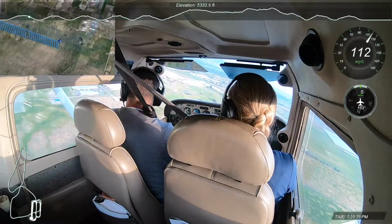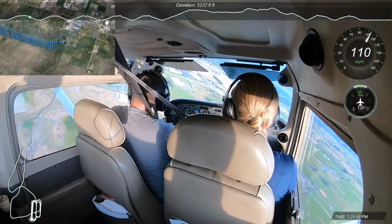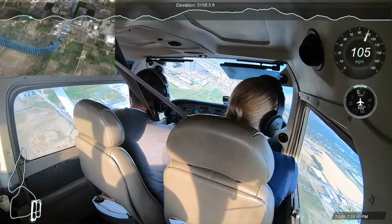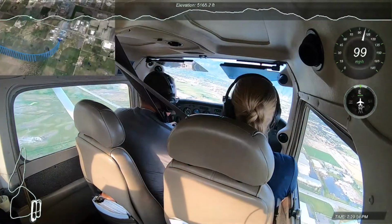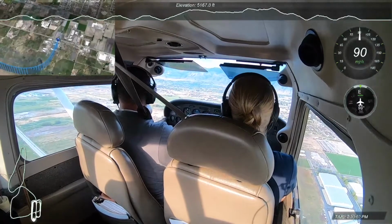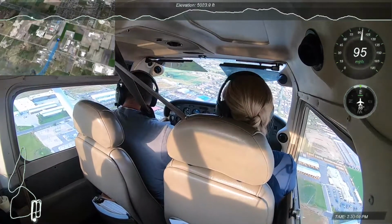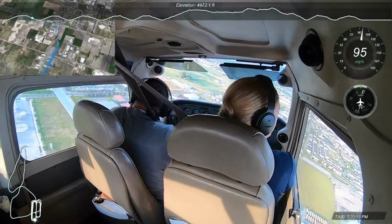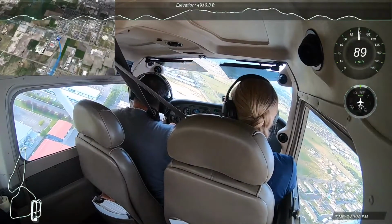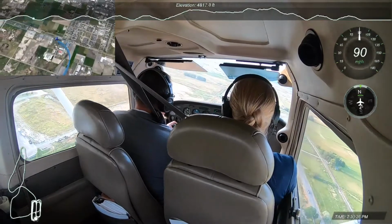Logan traffic, Cessna 2474 Yankee turning left base, runway 35, touch and go. Sorry, took my brain a minute to figure out how to say all that. That's how it goes. Finals clear. Logan traffic, 8 Charlie Bravo on the departure end, runway 35, departing north. Kind of a strange radio call, but I guess he's just giving position and intention.